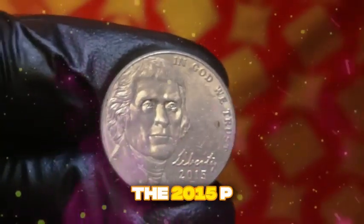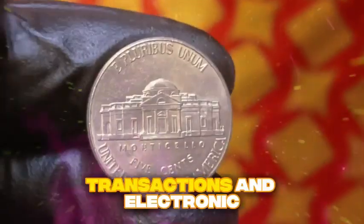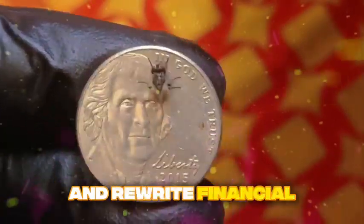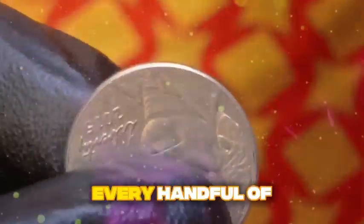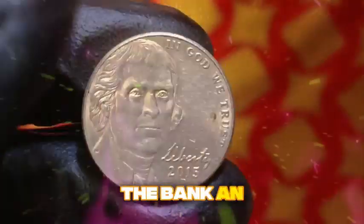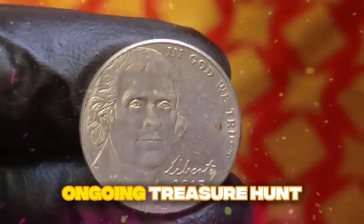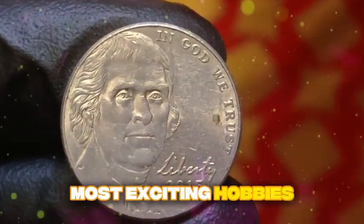The story of the 2015 Jefferson Nickel proves that in our modern world of digital transactions and electronic payments, physical coins still hold the power to transform lives and rewrite financial futures for those fortunate enough to encounter them. Every handful of change becomes a potential lottery ticket, every trip to the bank an opportunity for discovery, and every coin that passes through your hands a chance to participate in the ongoing treasure hunt that makes numismatics one of the most exciting hobbies in the world.